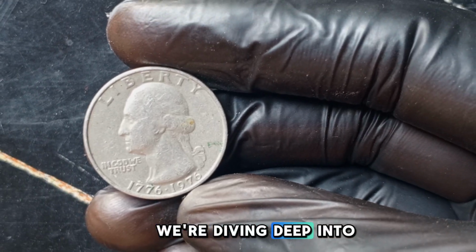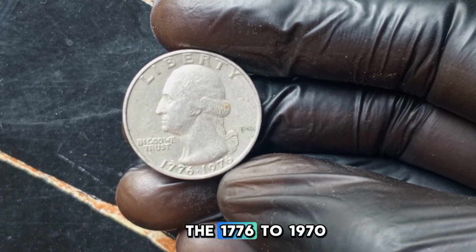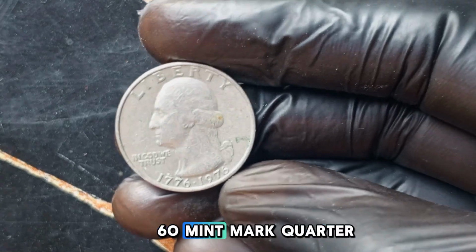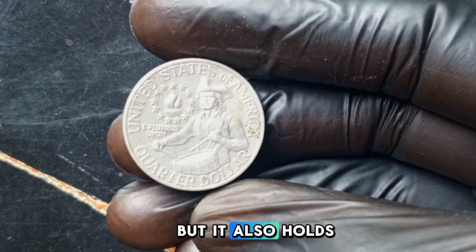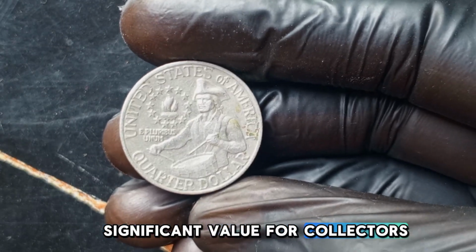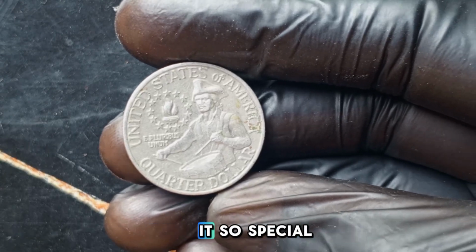We're diving deep into a fascinating piece of American history, the 1776 to 1976 D Mint Mark quarter dollar coin. Not only is it a symbol of the United States Bicentennial, but it also holds significant value for collectors and investors alike. So, let's uncover its worth and what makes it so special.